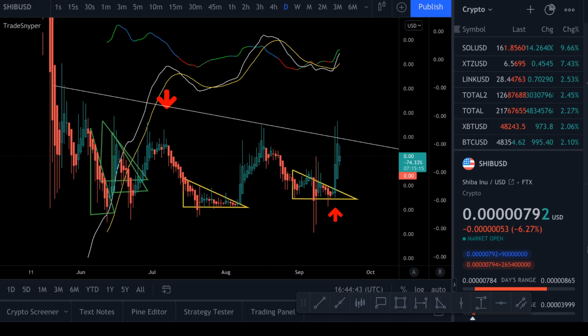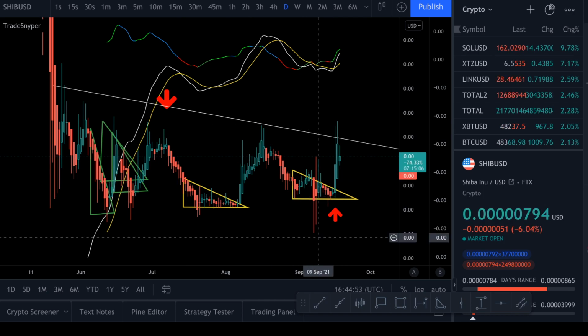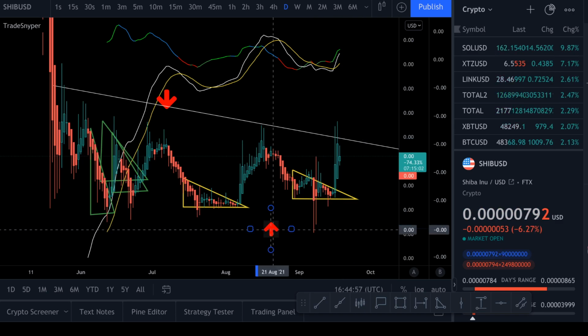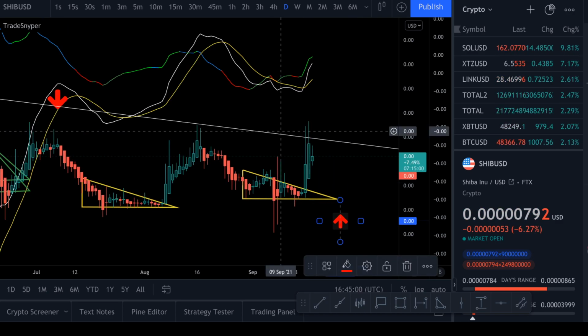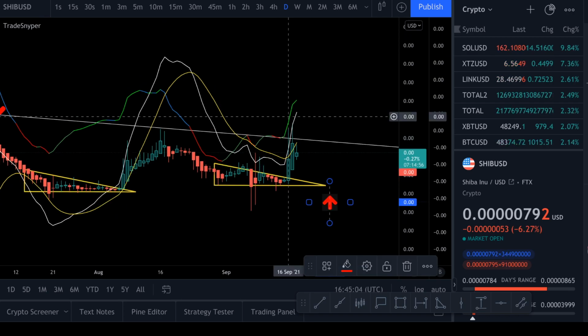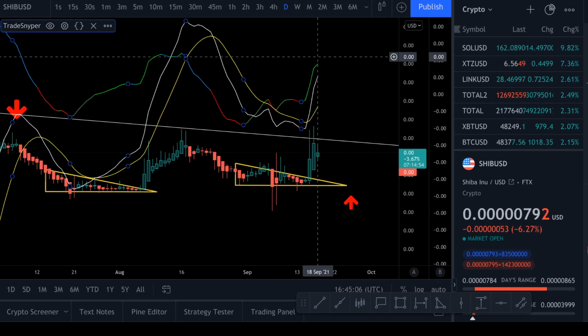A lot of people were talking about Shiba. As you can see here, it was a descending triangle to a pump, falling all the way back down to another descending triangle, another pump. It's pretty cut and dry. With Shiba, the TradeSnyper is hyper green. However, it is bending, and that usually indicates resistance, as you can see right over here.